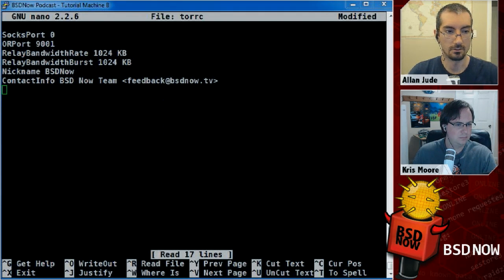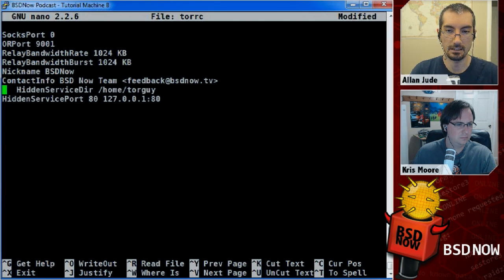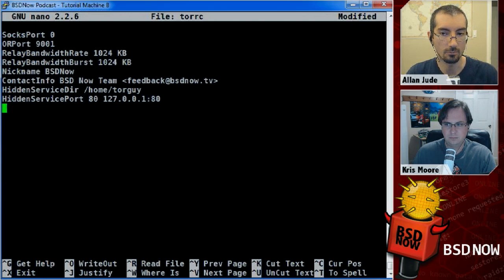then all we need to do is set up our hidden service directory and port. And basically what this means is on the Tor network, it will expose port 80. And when a connection comes in, it'll actually proxy that to localhost port 80, which is where you'd run your regular web server. Okay. And it's pretty much ready to go. And now people can anonymously access that web server. And whatever you're running there. You'd have to set up Nginx or whatever you want to run there.